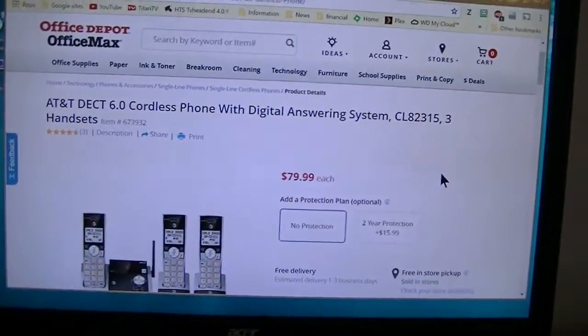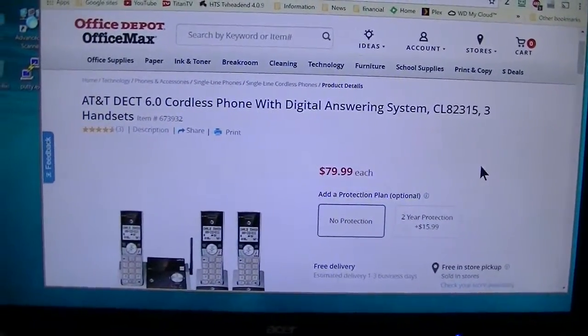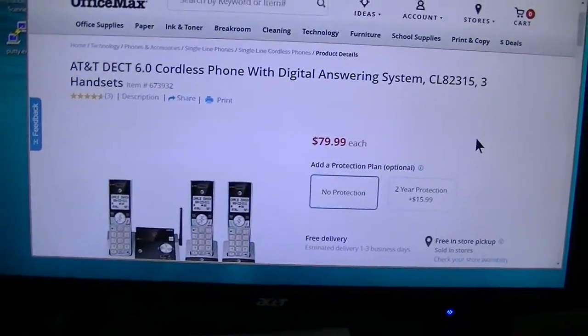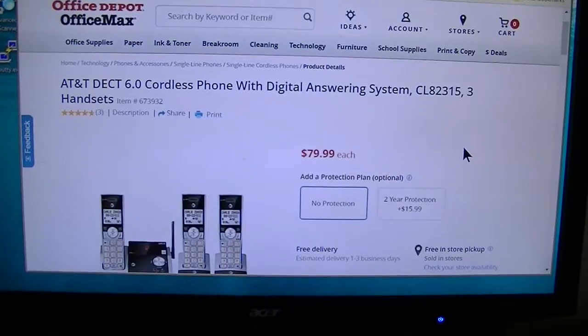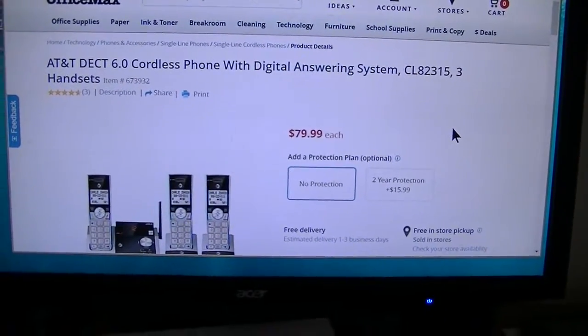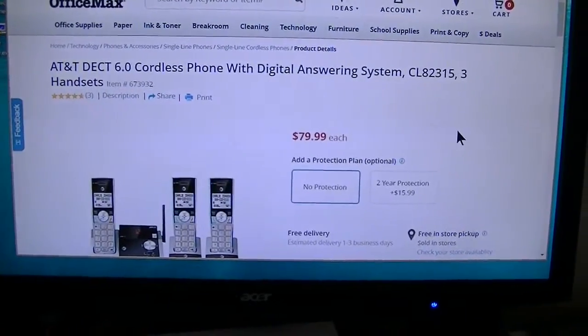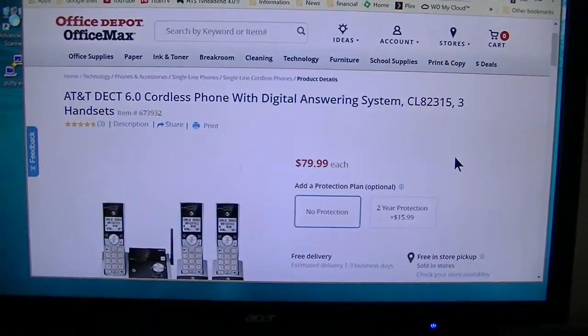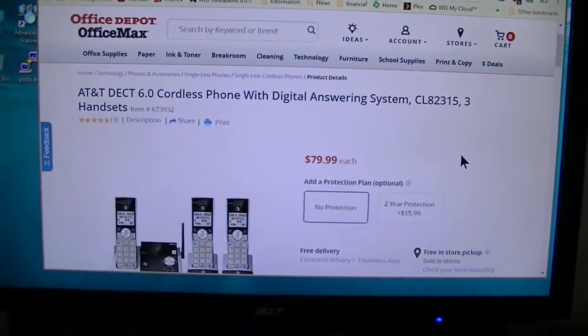But now, going back in time before I bought the Uniden years ago, I had another set of AT&T, and they were junk. So my point being, AT&T phones for me are absolutely junk. I will never buy any more. So anyway, that's what I was going to give you a heads up. But the problem solving is over.